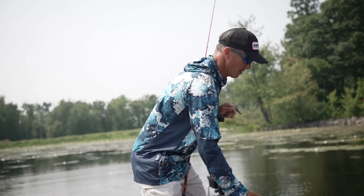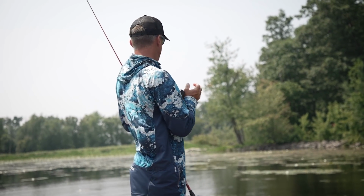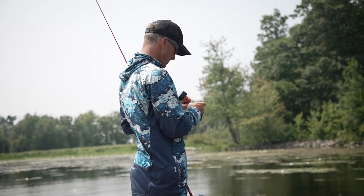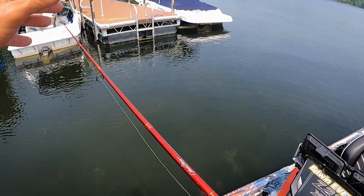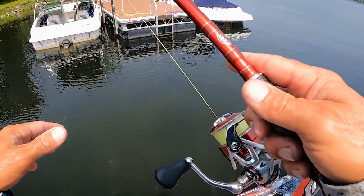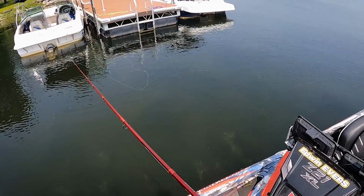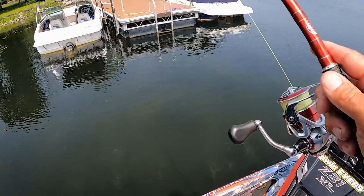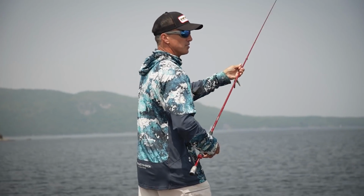There's got to be good largemouth in this section of the lake. I mean, you got everything. I don't know. And I love that colored fishing line because, man, I can just see it. It's like a bobber, you know. I just lay that line on the water, and when it jumps or takes off, I know I got a bite.